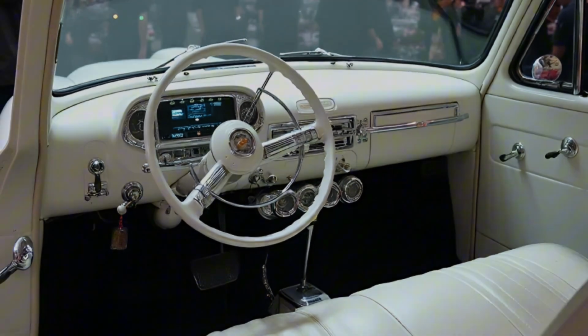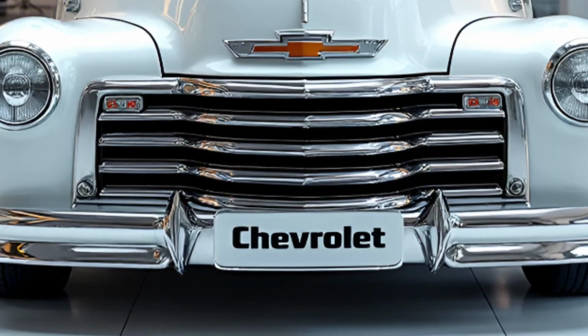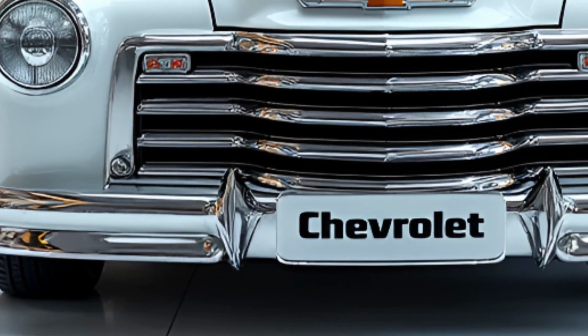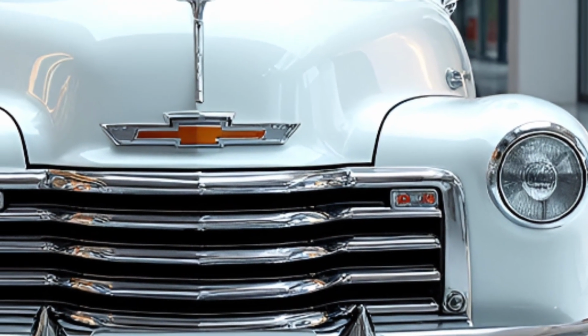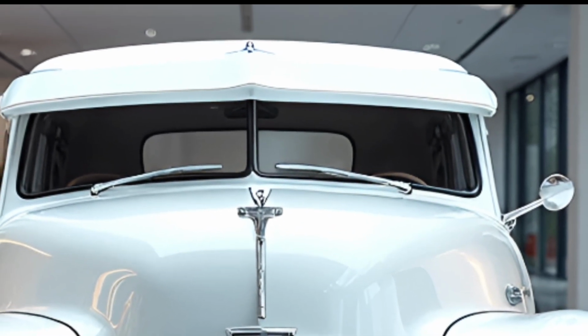On the performance side, the 2026 Chevrolet 3100 vintage pickup is offered with two powertrains. The first is a turbocharged 2.7-liter four-cylinder engine producing around 320 horsepower and 380 pound-feet of torque, paired with a 10-speed automatic transmission. This option provides a balance of power and efficiency for daily driving and light hauling.